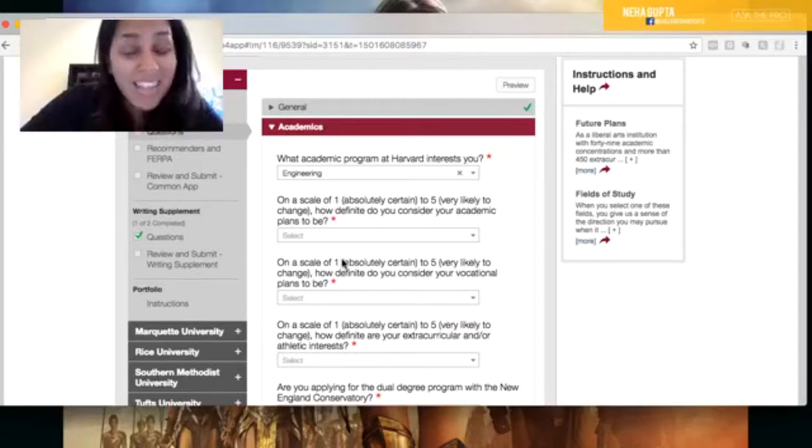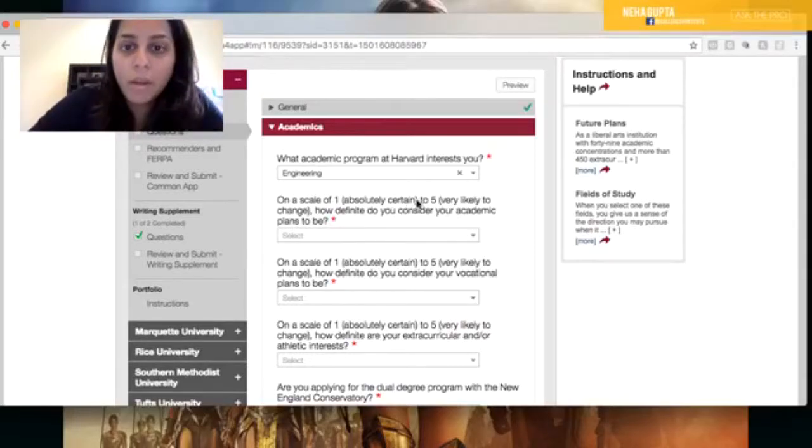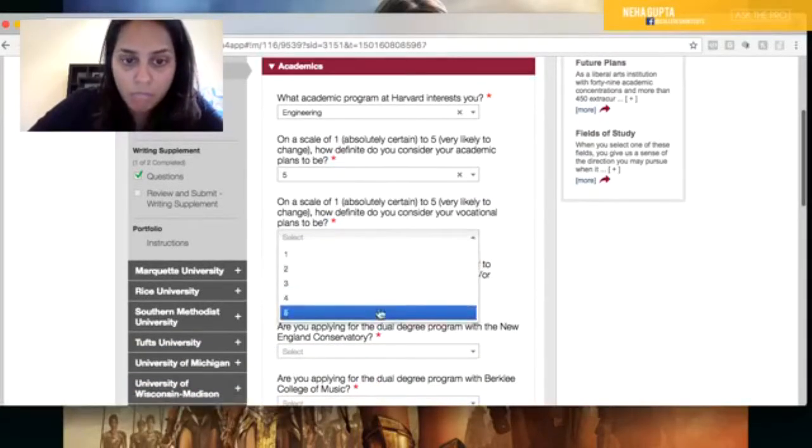It's actually the worst rating. So, got to pay attention to these scales, and I'd love it if you did that. On a scale of 1 of absolute certain, how definite do you consider your application's plans? I'm going to say 5. On a scale, how definite do you consider your vocational plans to be? 5. I'm sure I want to do that.